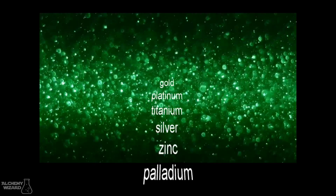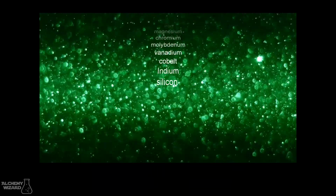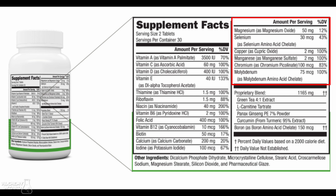Now, nanoparticles can be made of a lot of different substances: gold, platinum, copper, silver, vanadium, chromium, molybdenum. Do some of these sound familiar to you? Yeah, you might find them in vitamin bottles. Maybe not the gold and platinum, but you'll find the iron and the copper, definitely. Any of the metals that you see in vitamin bottles can be nanoparticles. In vitamin bottles, they're not nanoparticles.